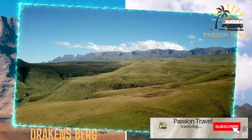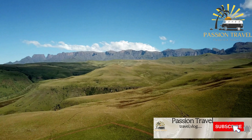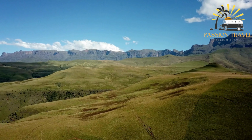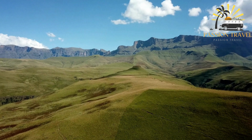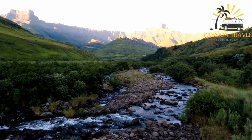Drakensberg is a mountain range located in the eastern part of South Africa, near the border with Lesotho. It is the highest mountain range in southern Africa and is known for its scenic beauty, including jagged peaks, rolling hills, and lush vegetation. The Drakensberg is also a popular destination for outdoor activities such as hiking, rock climbing, fishing, and horseback riding.